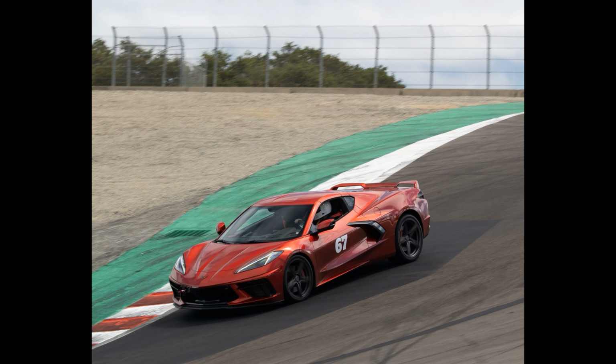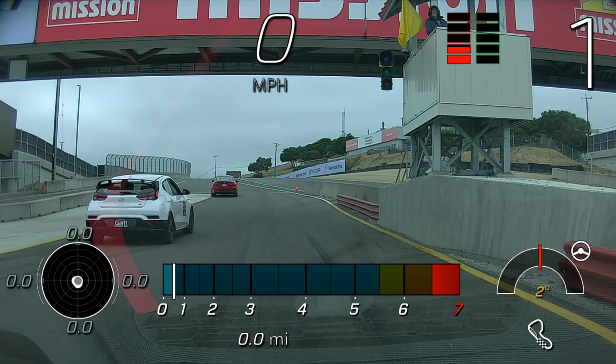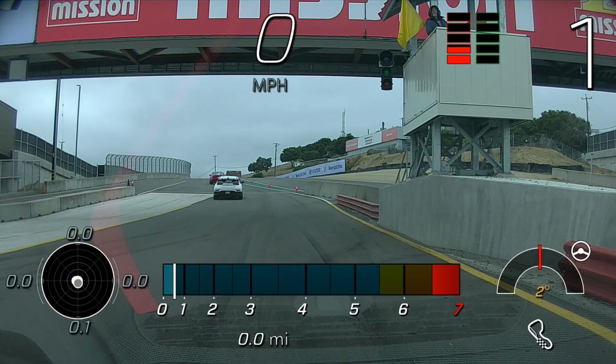We'll start this video at the famous Andretti hairpin, which is at the end of a long straight. Let me explain the video data as I exit the pits and enter the racetrack.